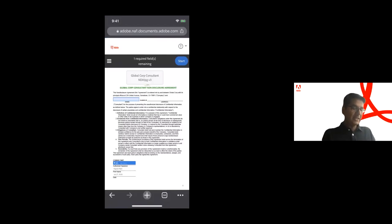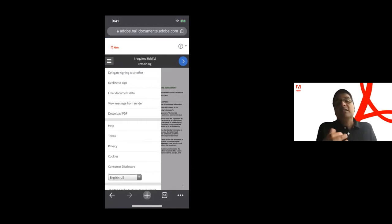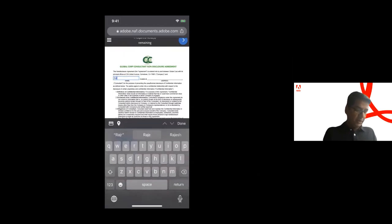Now, you see what it tells me? It tells me to start. If I start here, I can see where all my fields are to be filled up. I can very quickly also show you, if there is somebody who's an executive and wants to delegate it to somebody else to sign, they can click on delegate signing to another and they will be able to delegate it. They will be able to decline the signing if they wish to, and they will be asked a reason why they are declining. So let me just go ahead and fill up my name here.